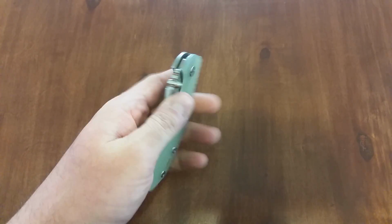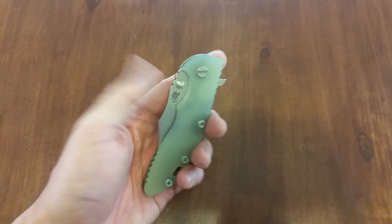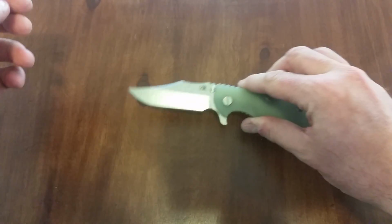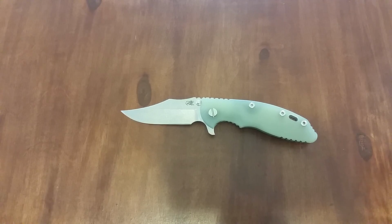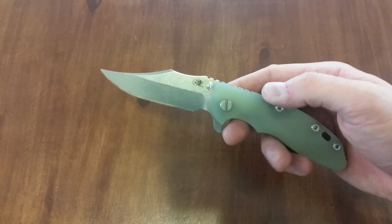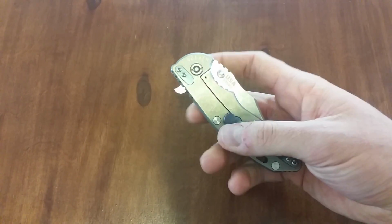But one thing I found interesting getting this knife and kind of looking at it and playing with it is how times have changed. Going back to the Hinderer prediction video I did, I always assumed when these were crazy prices that as soon as they went down like I thought they would, I would be all over them. I would have multiple Hinderers because I always kind of consider them the perfect mixture of CRK refinement and Strider toughness, best of both worlds kind of thing.